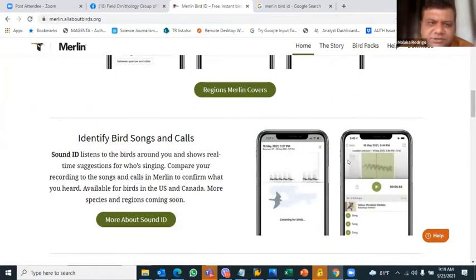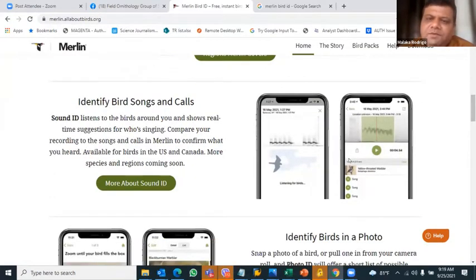After this series of questions, the Merlin app will give you some suggestions. The Merlin app also gives something that you do not get from a field guide. Still, the field guide is the best in terms of identifying the birds. You can take it to the field, and the value of the published field guides will not diminish. But there are more advantages of using an app like Merlin.